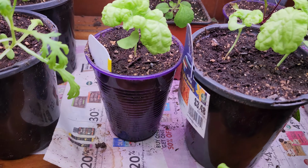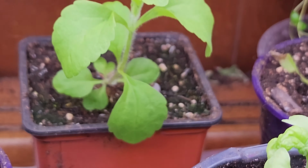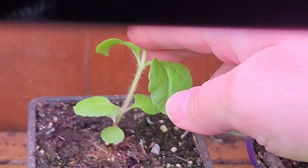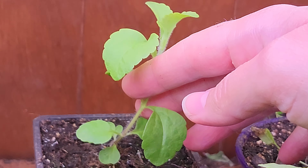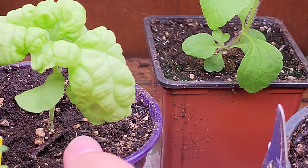Then in the back is one of 2 stevia plants. And this plant has grown the most significantly of all the plants. In fact, I would call it my winner.